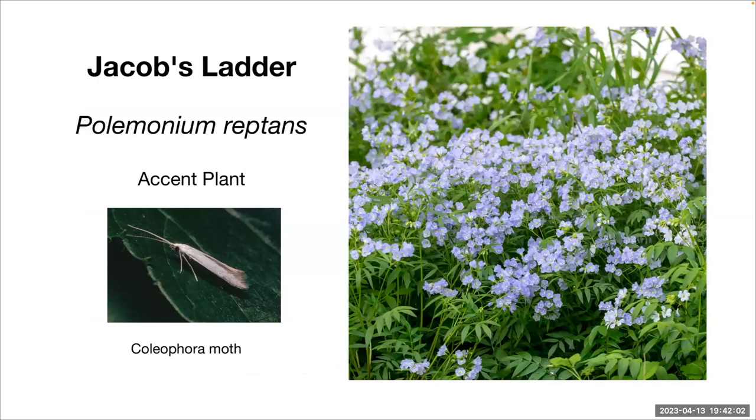Jacob's ladder. The most beautiful Jacob's ladder I ever saw in the world was in Diane Porter's home. It was astonishing. It was about this big around, and it looked pretty much like that picture there, just covered with these lavender blue flowers. It was just stunning.